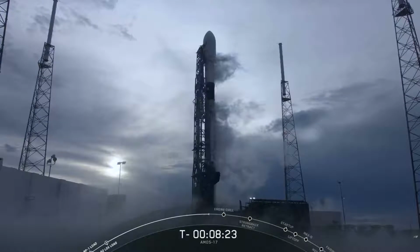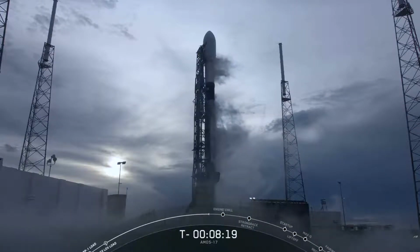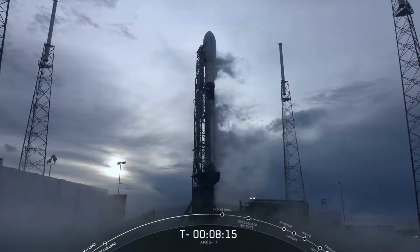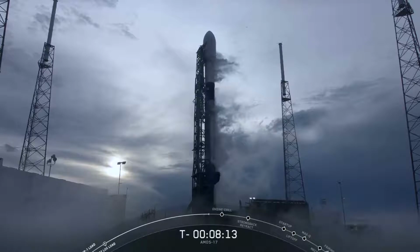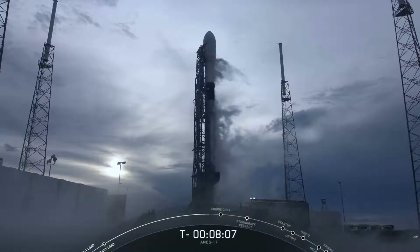Now, in addition to the RP-1 fuel and the liquid oxygen, Falcon 9 also uses helium to keep the tanks pressurized in flight. This helps fill the empty volume created as we deplete propellant out of the stages. Helium load began before the webcast went live. We're topping off until about the last minute and a half before launch.